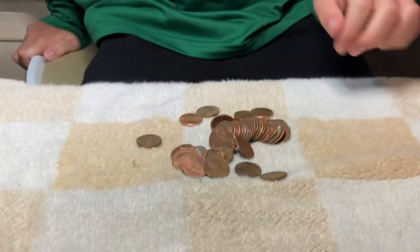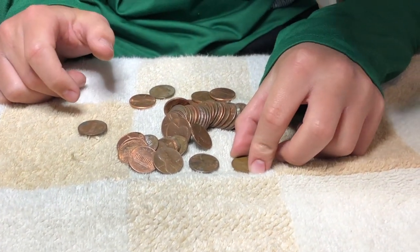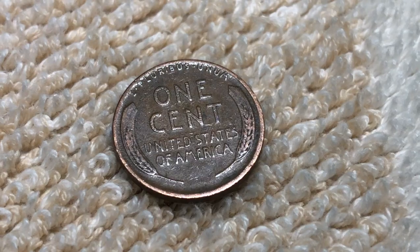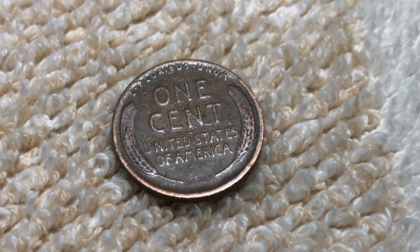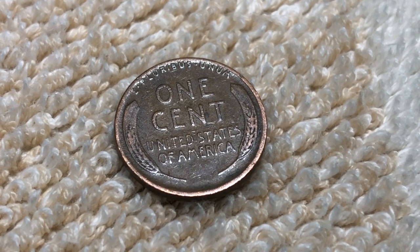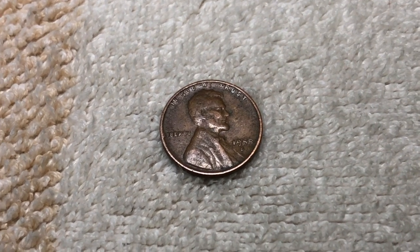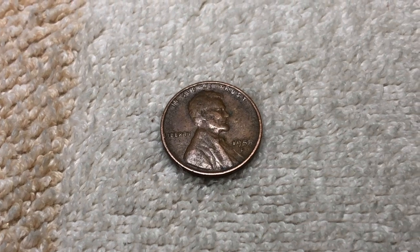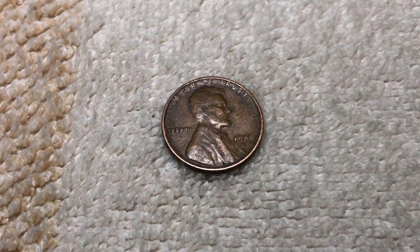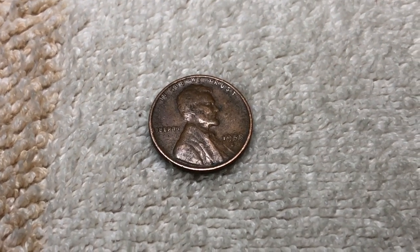Wheat penny! What year is it? It is a 1951D. 51D. All right, good work. Another 50s. All right, I already checked the date on this, but it's a good looking wheat penny. That's another 1945S. All right, next up is a 55D. I always get excited when we find a 55 because I always think, man, if we find that double die obverse, that would be so cool. Unfortunately, this is a 55D, so no chance of that really. But still cool to find.